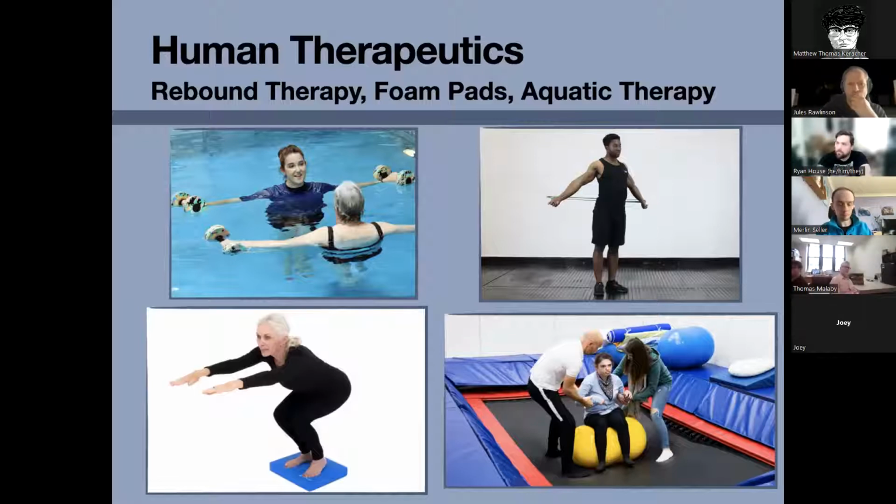Furthermore, there have been observable increases in quality of life scores in people with severe intellectual impairments who undergo rebound therapy. Similar results are seen when patients perform exercises in pools of water because the added and unexpected resistance to certain movements in the water encourages transitional muscle development. And physical therapists also prescribe exercises using foam pads that make it difficult for patients to balance while performing the exercises.